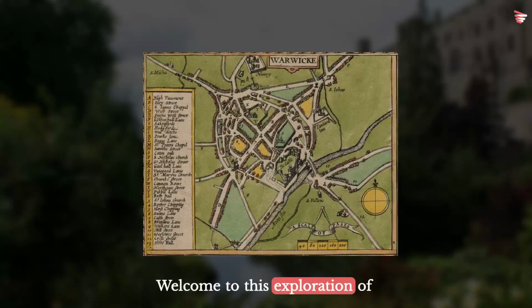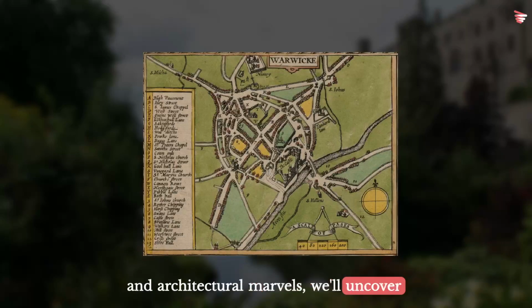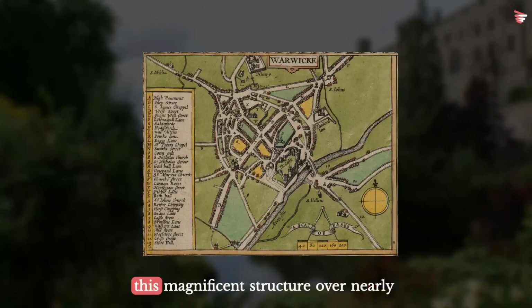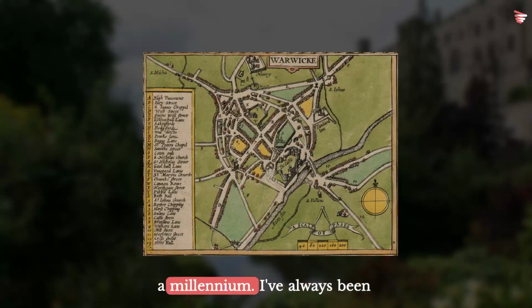Welcome to this exploration of one of England's most iconic fortresses, Warwick Castle. As we delve into its rich history and architectural marvels, we'll uncover the stories of power, intrigue, and transformation that have shaped this magnificent structure over nearly a millennium.